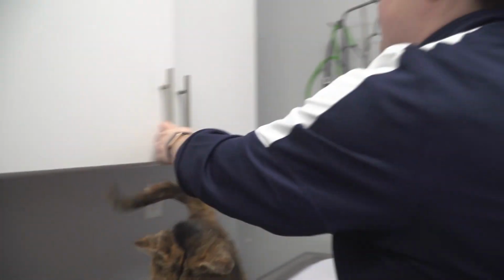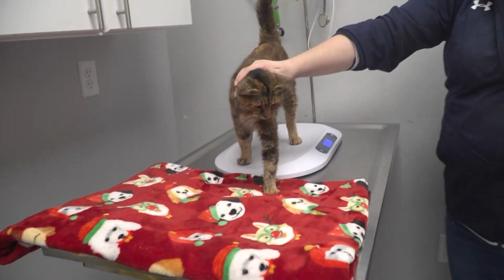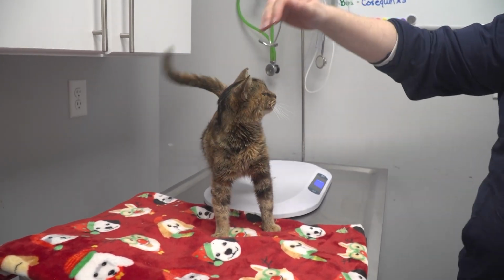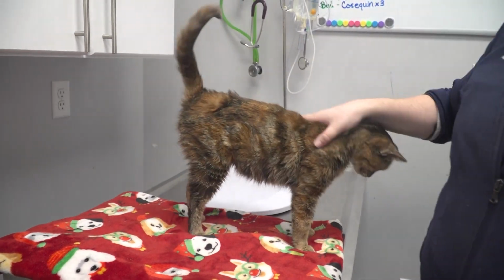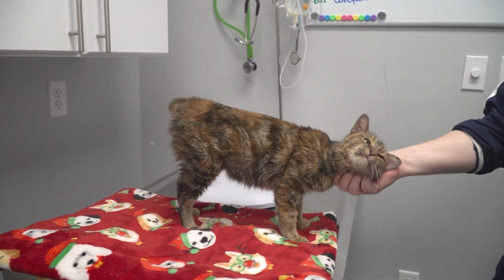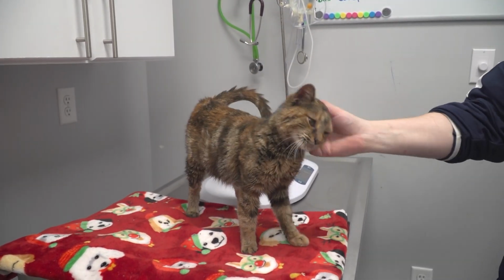We're going to get her weight. She is 5.5 pounds, which is kind of a good weight for her. I would like to see her at maybe closer to 6.5 pounds. She is kind of on the skinny side. I can feel her back, her spine, and her hips, which usually you shouldn't be able to feel so prominently like I can with her. So we'll be feeding her probably some kitten food for a short time just to get some more protein in her. Hopefully get some weight on her really good.